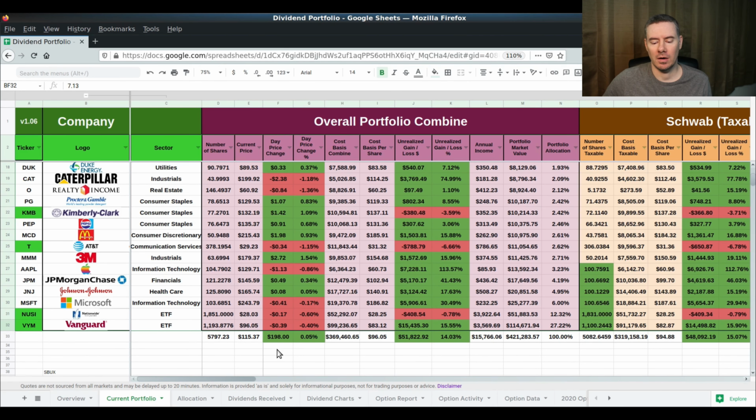All right, we are looking at the dividend portfolio positions here, and we'll scroll to the top. It's pretty much all the same positions that are in there, minus one position and the addition of one position. So what did I add? I added NUSI in there, okay? That's another ETF. NUSI got added. It is now the second largest position in the dividend portfolio with almost $52,000 invested in total.